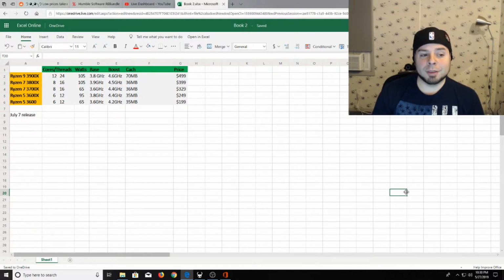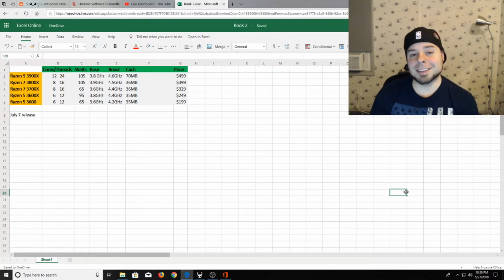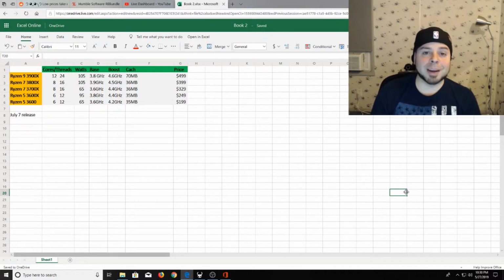Next up, we have the Ryzen 5 3600X, which also has 6 cores, 12 threads, a base of 3.8 gigahertz and a boost of 4.4 gigahertz, 95 watts of power, and 35 megabytes of cache for both of them. The price tag of that is $249. So you've got to think, is the extra $50 worth it for you to go with the X chip, or is it not worth it?